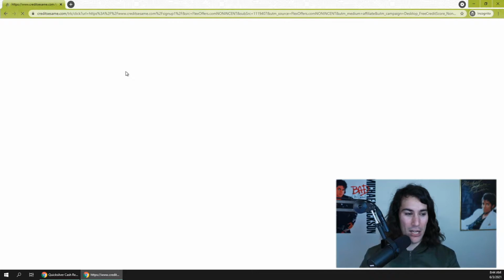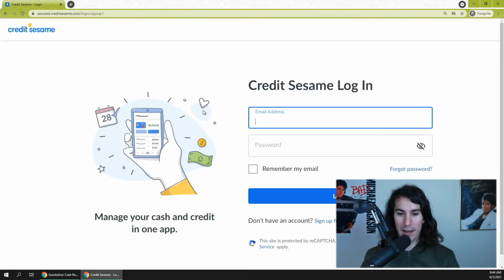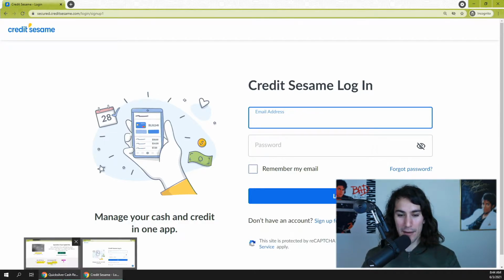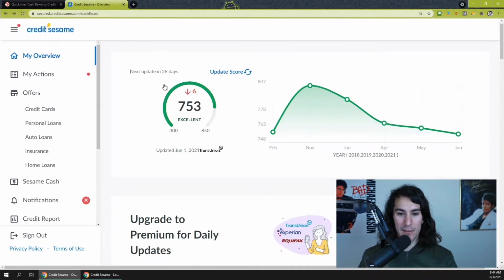Credit Sesame shows your credit score, and you can pull up your credit reports. Anyway, you make an account here. It literally takes a minute and a half to do. You don't need to put your credit card in to pull your score. So if we go to Credit Sesame, this will be the landing page. It'll show your credit score. It'll show throughout history what your credit score has done.